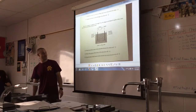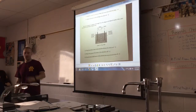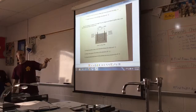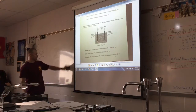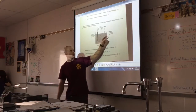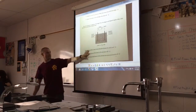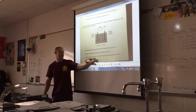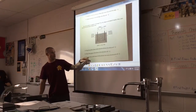Seventy-six. Write the balanced half reaction. Write the balanced half reaction for the reduction that occurs. Okay, so you've got An Ox Red Cat. Anode is oxidized. Cathode is reduced. So if you had trouble with these three, well, at least 74 and 76, I can understand. We hadn't done many yet. But if you had trouble, let's do it right now, obviously.